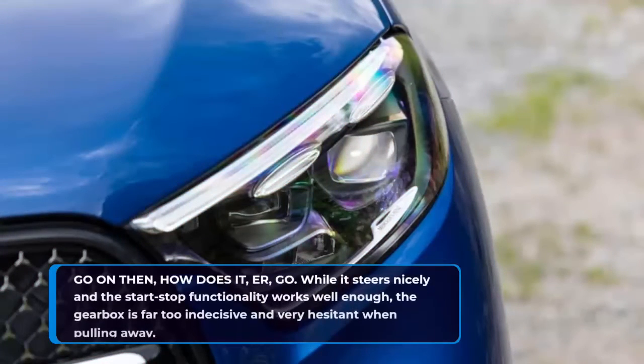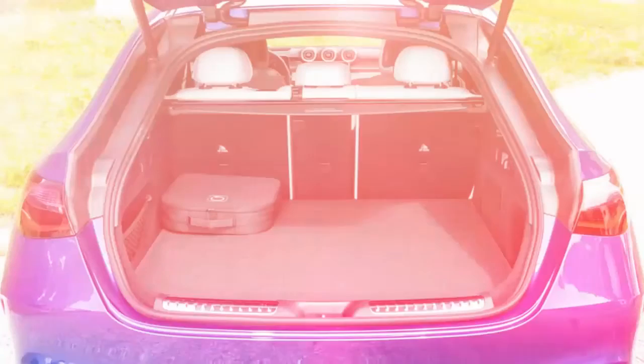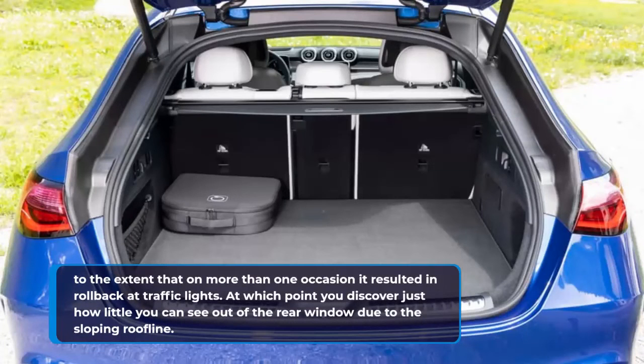While it steers nicely and the start-stop functionality works well enough, the gearbox is far too indecisive and very hesitant when pulling away, to the extent that on more than one occasion it resulted in rollback at traffic lights, at which point you discover just how little you can see out of the rear window due to the sloping roofline.